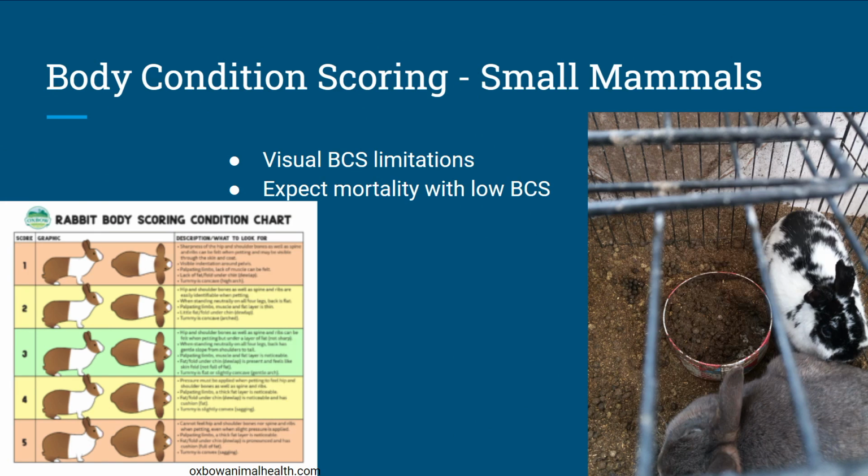And so now I'm just really briefly going to touch base on some of our exotic species. The biggest takeaway for these guys is that you have to put hands on them if you want to body condition score them. So here are two rabbits.